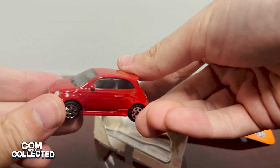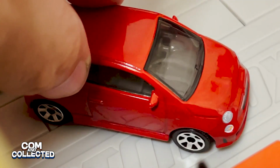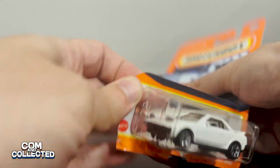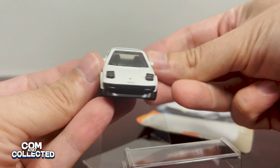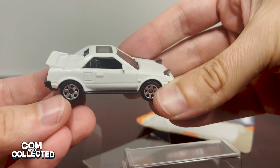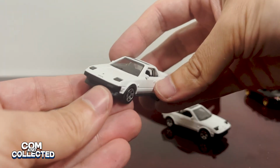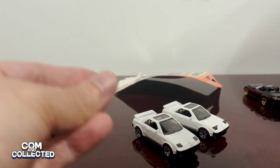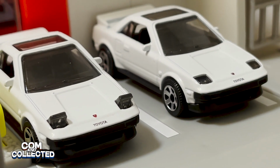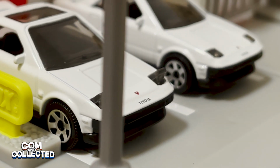Next up is another new model. It's the 2019 Fiat 500 in red. Another new model and a popular one from this wave. It's the 1984 Toyota MR2. Now, interestingly, there's 2 versions because there's headlights up and down, but there's actually 4 versions because they also made the interior a variation, so it could be right or left-hand drive.